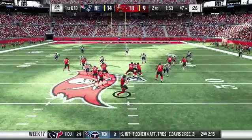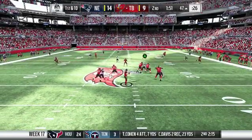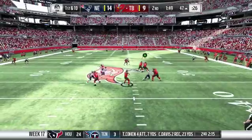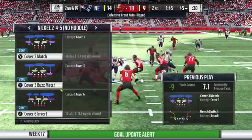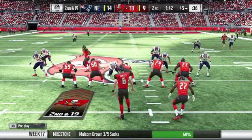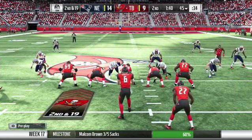All right, here we go. Now on first down, he'll drop to throw it. Pressure, and he's going to be taken down. They sack him back right around the 44. Clock running. The Bucs try to go quickly and get set.